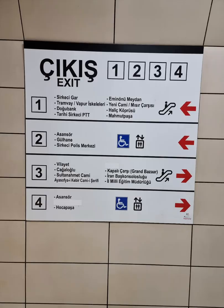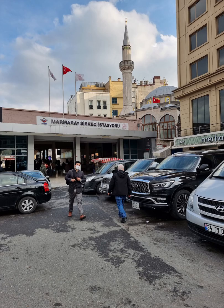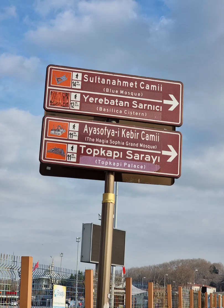stations, and this time I was taking a train going towards Halkalı, and after two stations I got down at Marmaray. Marmaray Sirkeci is the main station from where we can access all the tourist spots. And now look how excited I am when I finally reached the place.